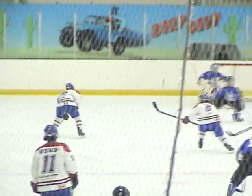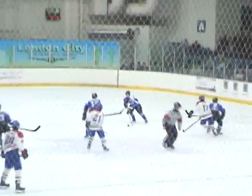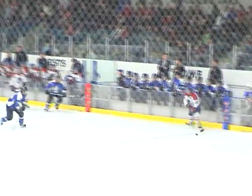Here's a 2-on-1 back the other way for the Rockets. Field and Boyer. Field, top of the near circle. Toe drag with a shot. Scores! What a beautiful goal by Ryan Field. You can book it. The Rockets are within one. It's 3-2. What a beautiful toe drag by Ryan Field coming in off the top of the near left circle. It's a one-goal hockey game, 8:20 to go in the second period.